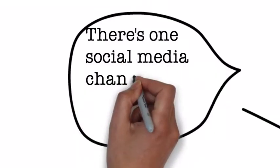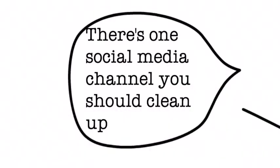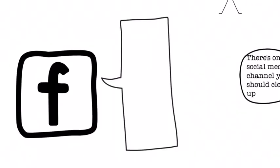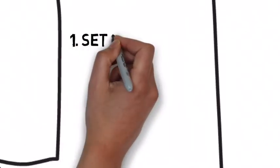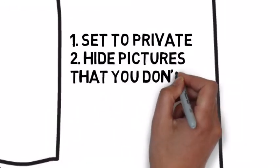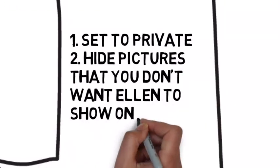Now, there's one social media channel you really need to clean up. You guessed it, Facebook. Facebook makes it extremely easy to share your information as well as to hide it. Setting it to private would be great. You can also hide your pictures, making sure that it is not going to be shown on national television.